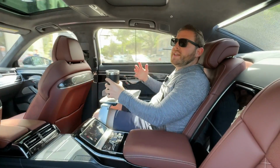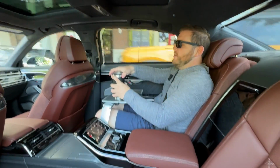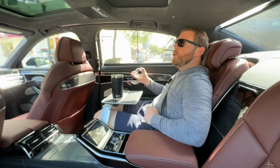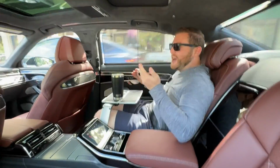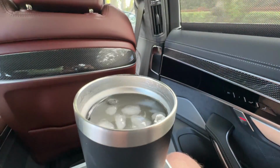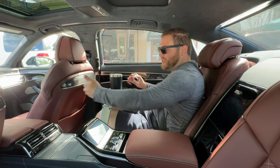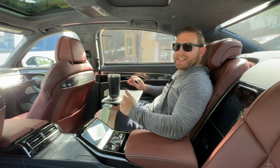But here's the real reason why I've hopped into the backseat. I am so confident in how smooth the S8 rides. I have my Yeti here with the lid on. What I'm gonna now do is I'm going to confidently remove the lid on my beverage while driving over cobblestones, and it is not spilling. That is the miraculous nature of the S8. And as my driver comes to a stop, the force of the car stopping doesn't even move the cup at all. That's how smooth this car is.